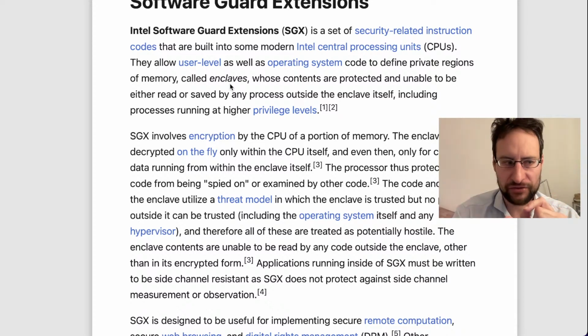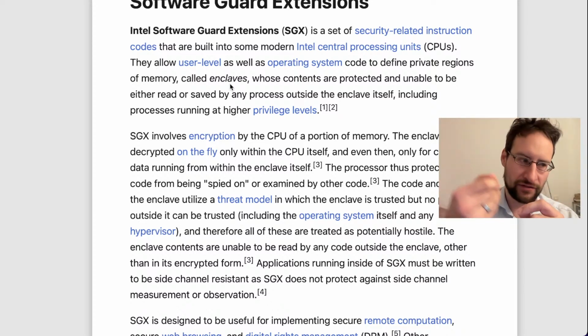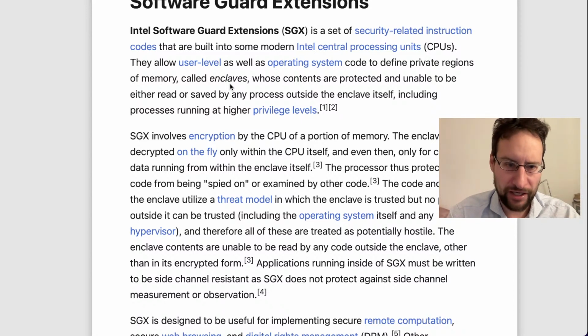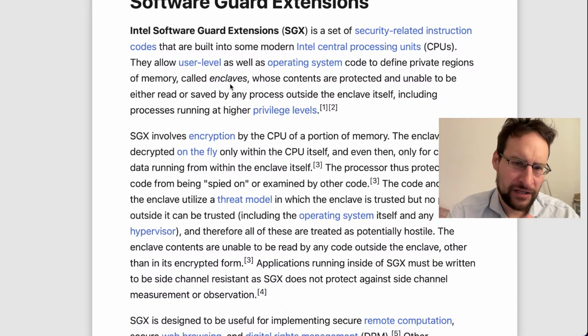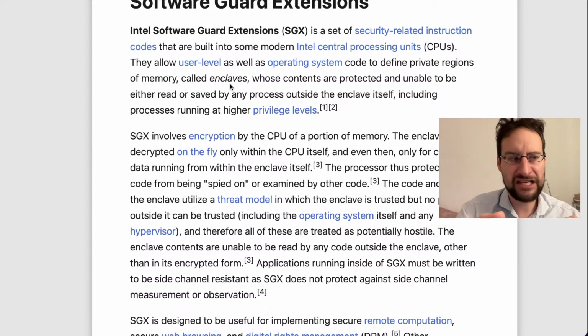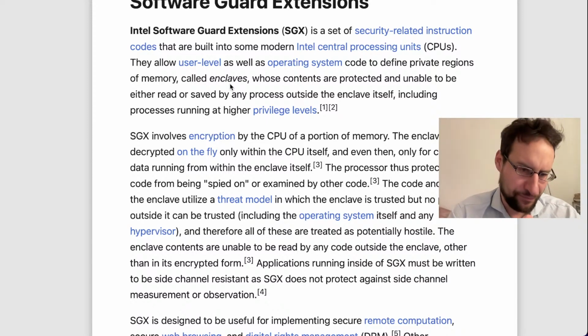So the kernel should not be able to read and save the content of your 4K UHD BluRay player. So this involves apparently encryption by the CPU. So this is modifying the whole load store from memory, from portions of the memory, and the enclave is decrypted on the fly. So even if you would, for your fancy DRM, digital rights management, for your BluRay encryption keys, try to snoop them by probing the memory bus, for example, or just patching the kernel, but even physically monitoring the memory is not enough, or should not be enough, for stealing your precious video content encryption keys.